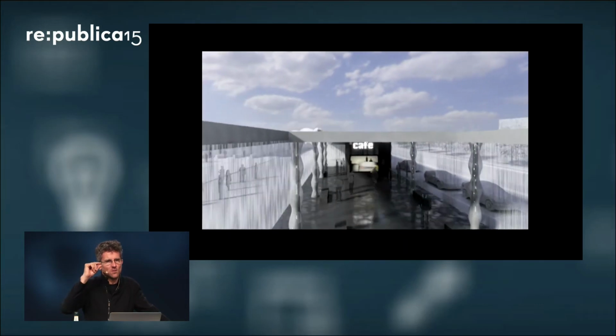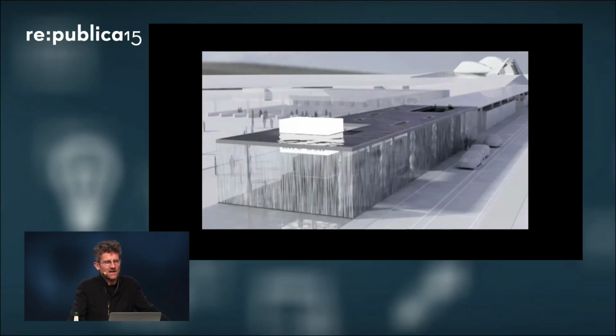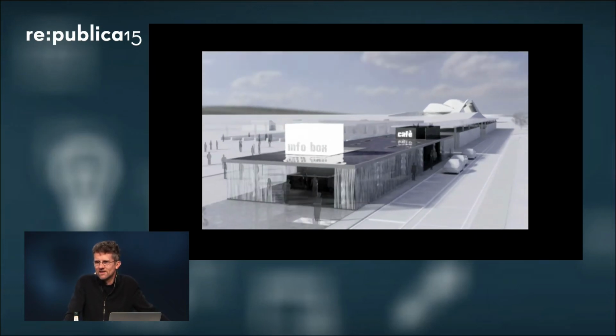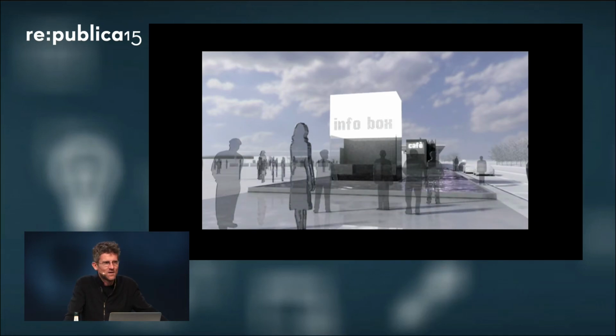The roof is also covered with a thin layer of water. And then if you got too much wind, you can lower the roof to minimize splashing. Or at the end of the day, you can close the building and the whole architecture disappears. Hopefully without anybody underneath. We got sensors for that as well.